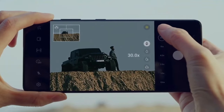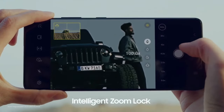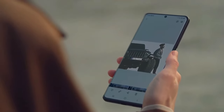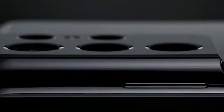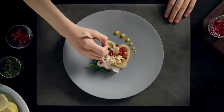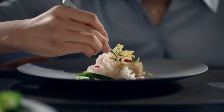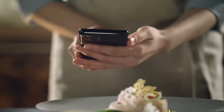And when shooting at high magnifications, ZoomLock uses intelligent software to set the image in place so you can shoot with minimal shake. The Galaxy S21 Ultra provides hardware and software excellence up to 100 times zoom. But the zoom experience covers more than just long distance shooting. The four-lens optical system provides a range of optimized focal lengths, including one for intense macro shots.